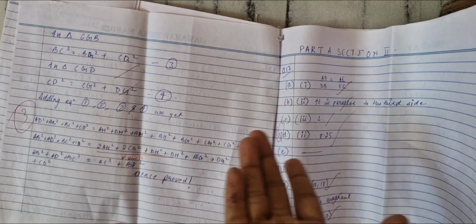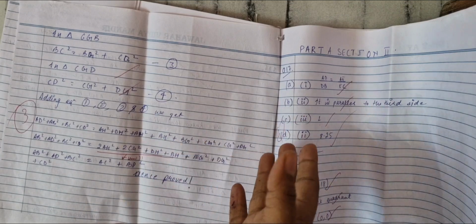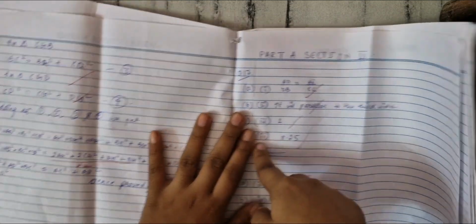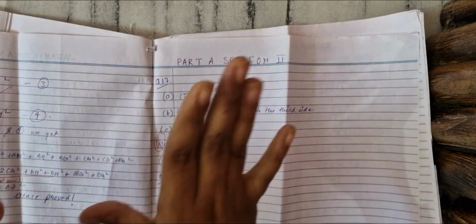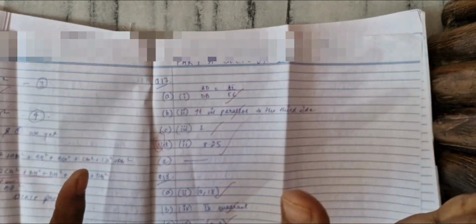So this is also a trick. If you do not know the answer to the question fully, then whatever you know, you should write an attempt. You will get some marks, so you can gain marks in such a way. Then part A, so I attempted part B. I guess part B was for 3 and 5 marks, and part A was of 1 mark each.